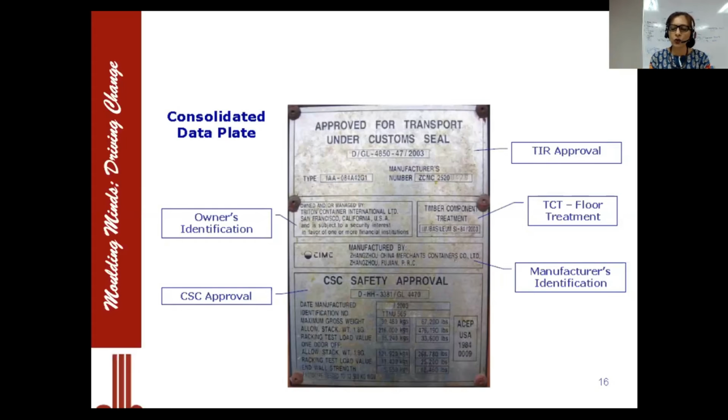Then the second thing, you want to know how old a container is, so you will want to know the date of manufacture of the container. The third thing you might want to know, because of SOLAS VGM, is the maximum gross weight. Then the fourth information can be anything other: you want to take the stackable weight, or who the owner of the container is, or who the manufacturer is.